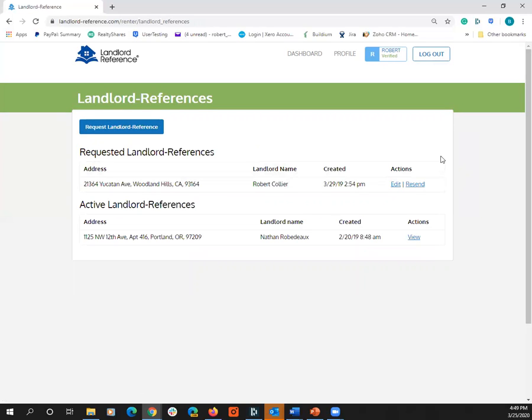While these reference requests were sent, they will appear in this top area. Once the landlord creates that, it will automatically move down here to your active landlord references. If for some reason your landlord is not replying to you, you can simply click on resend, and it will send another email to them with another request to do that.